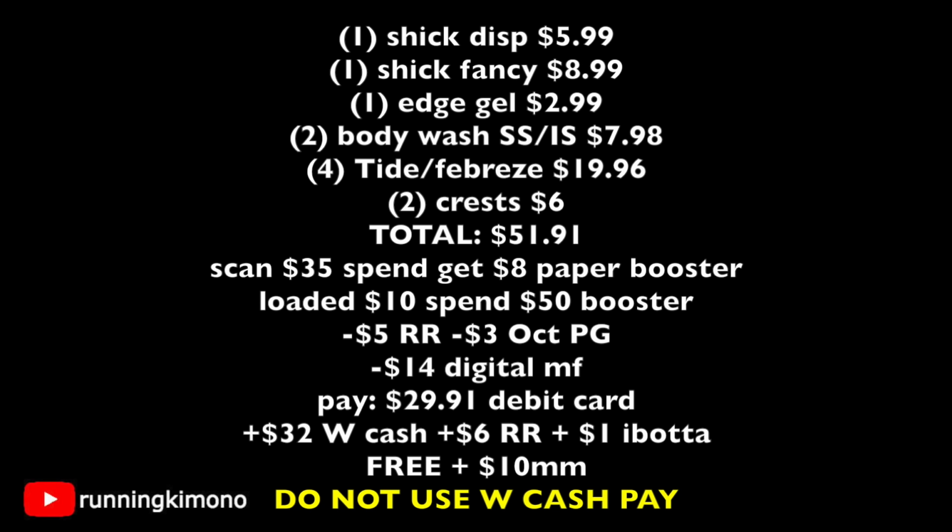So I got the cashier to scan the spend 35, get back 8 booster, along with the loaded 10 back when you spend $50. I had that loaded. I presented my $5 register reward and $3 coupons from the October P&G. I also had $14 of digital manufacturer coupons that I showed you in the slides previous that came off for all of this merchandise. I paid $29.91 with my debit card. This does not include the tax.